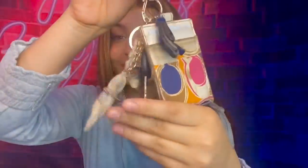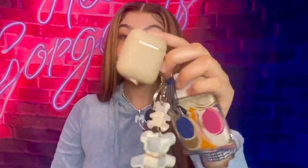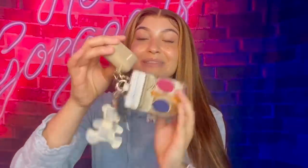I then have my trusty keys. My keys are so cute. Look at the little bear, matches my wallet. Then I have my little AirPod case, my little thing with my license, but y'all don't need to see where I live or whatever, so we gonna keep that turned. But yes, here are my car keys. I'm actually about to skirt off, so I need these.